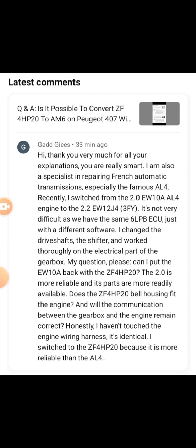How do I put it? For me, if you ask me, I would say for the 4HP20, as good as it is, it has its own issue as well. By this, I mean the oil pump. The ZF 4HP20 oil pump tends to fail more than other gearboxes that I've come across. Yeah, I mean, you probably know that by now.